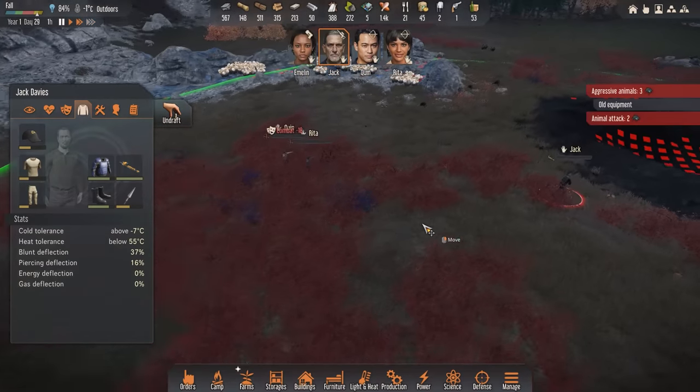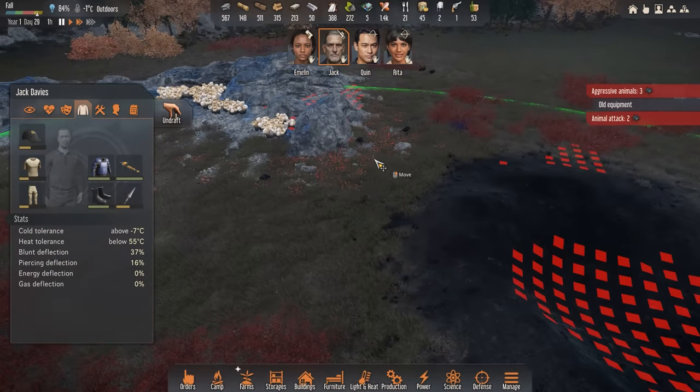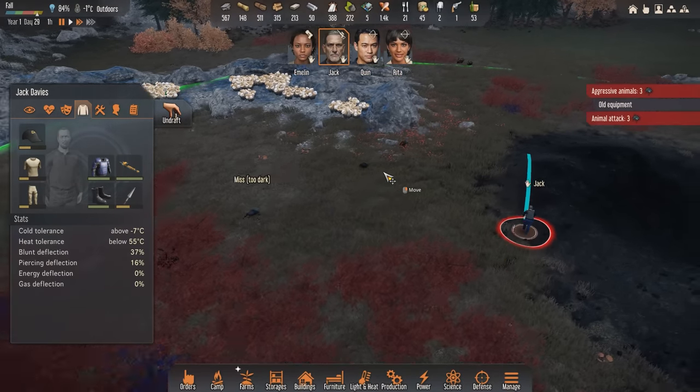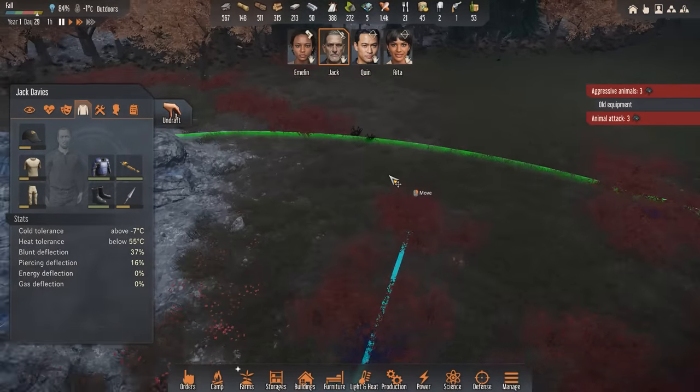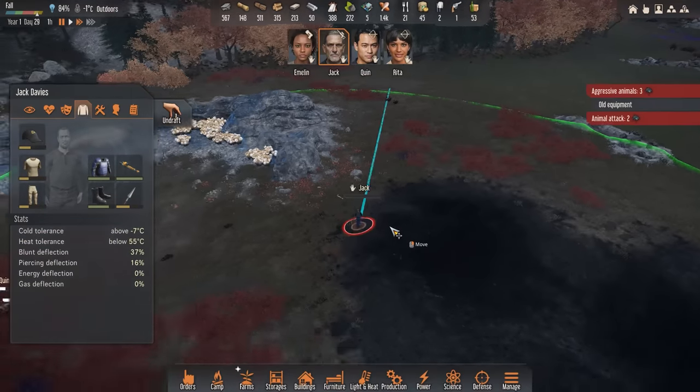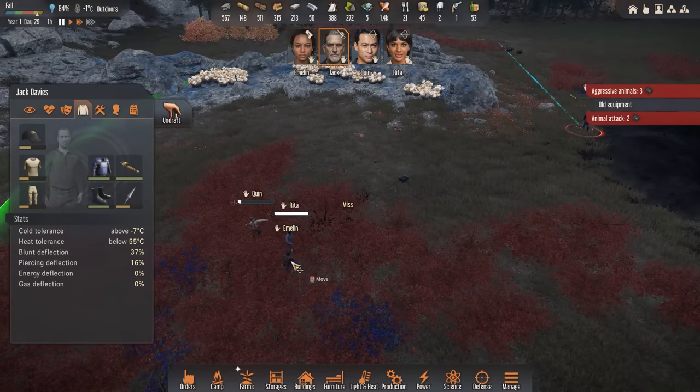Thank you. The good thing about this is it looks like we actually may have drawn small pieces of the group. So I'm going to let these guys deal with the small bugs because they don't really scare me that much. And Jack, go take another shot at some of these explosives. This sniper rifle might actually be quite the game changer for me right now.